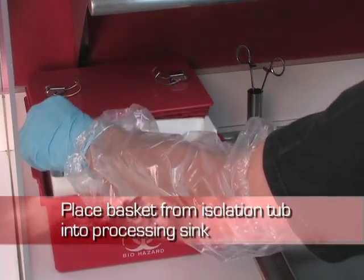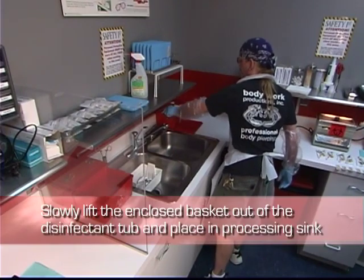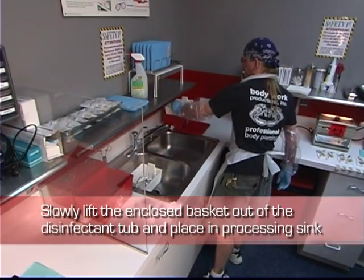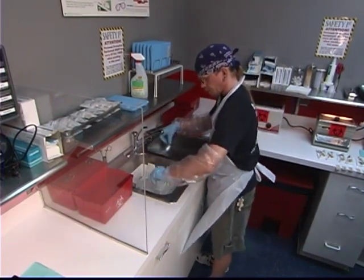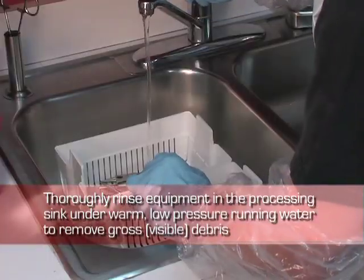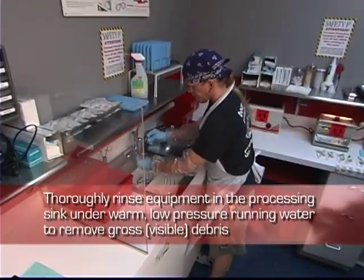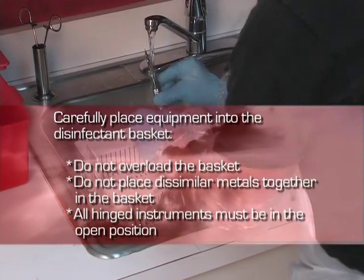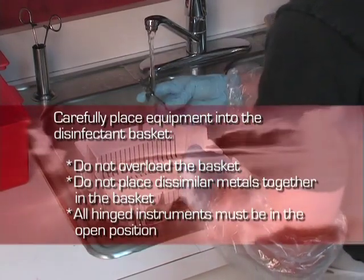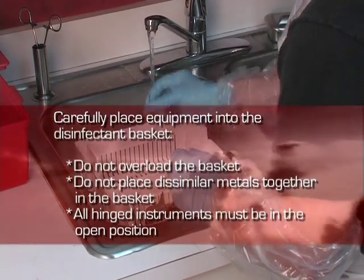Place basket from isolation tub into processing sink. Slowly lift the enclosed basket out of the disinfectant tub and place in processing sink. Thoroughly rinse equipment in the processing sink under warm, low-pressure running water to remove gross debris. Carefully place equipment into the disinfectant basket. Do not overload the basket. Do not place dissimilar metals together in the basket. All hinged instruments must be in the open position.